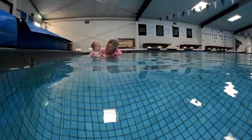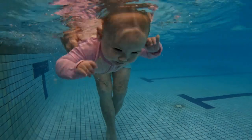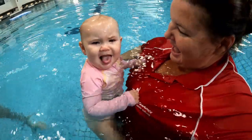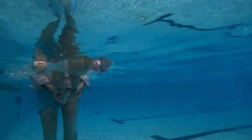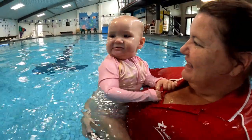Ready to mummy. Lulu, ready, go. Up. Let our head go down. And let our head go down. And an independent pull up to mummy. That is fantastic. What a good one.